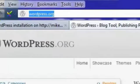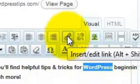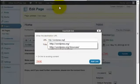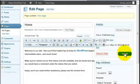I'm going to copy this link here. I'm going to go back to the same page. Okay, now we'll just add a link. I'm going to highlight this, the WordPress right there. Now you notice right over here, this little chain link. We'll just insert a link. We'll just paste in the URL from WordPress.org. There we go. We'll open the link in a new tab and then just click on Add Link. Now that is a link.